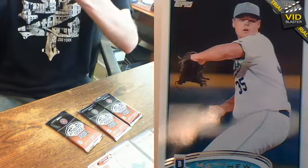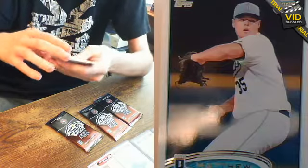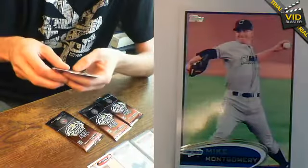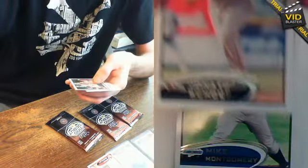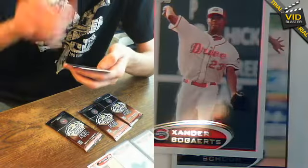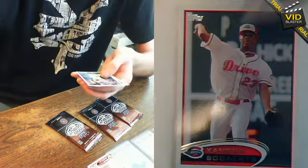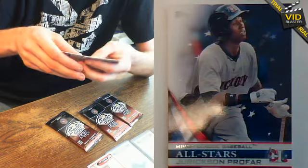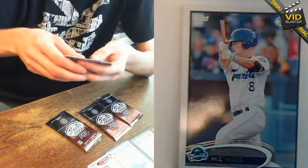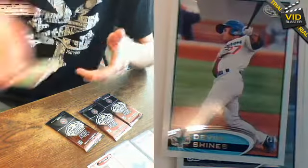That's a tough one there. Joe Terdoslavich. That's how I would say it. Mike Montgomery. Jonathan Schoop. Xander Bogaerts. Minor League All-Stars of Jurickson Profar. Samuel Mend. See how hard it would have been if I had to sit there and say these names? I would have been here a week. Devin Shines, and Justice French.